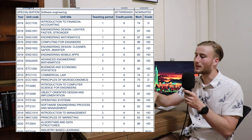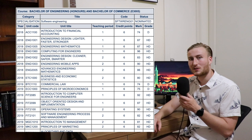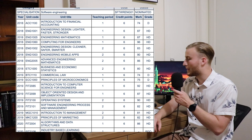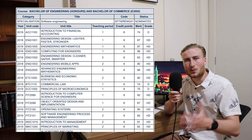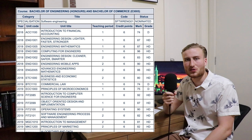I also did object-oriented design and implementation, which was basically Java and design patterns, SOLID principles. And then in the second semester, I did operating systems, where we learned about all these fancy operating system constructs and how Linux works, and lots of C programming. And I also did software engineering process and management, where you learned about Scrum, Agile, and how to run an Agile project. So that was a pretty interesting unit.